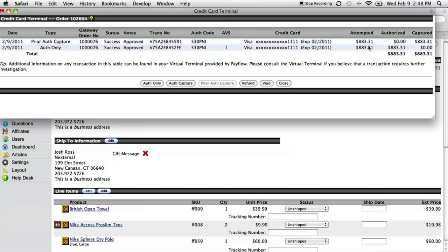Now what's great about this credit card terminal is I've got a void button, a refund button, and a couple other customer service buttons as well. So if there happened to be a customer service issue, I could deal with it right here. I don't need to log into some other piece of software to deal with it.